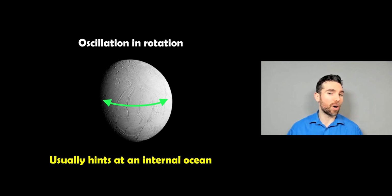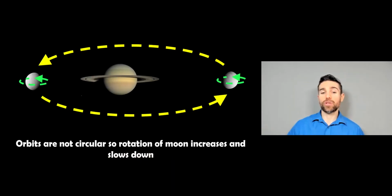So what do we mean by an oscillation in its rotation? Well, as these moons go around their planets, I'll give the example of Enceladus here going around Saturn, they rotate, but they also go around the planet as well. Now, because the orbits are not perfectly circular, they are elliptical, it means the rotation of the moon speeds up and slows down ever so slightly.